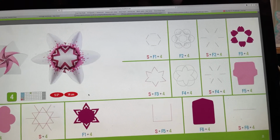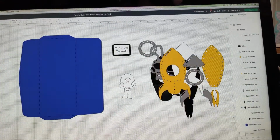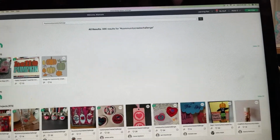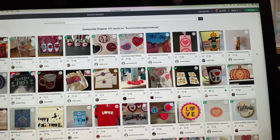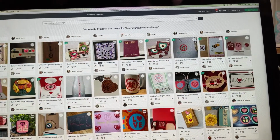I also wanted to thank and congratulate the winner of the Cricut Community Challenge. So let's go here. If you type in hashtag community create challenge, it's a big long one, you can see that there are 973 projects for the Community Create Challenge, and you will see my friend Carrie Perdomo, who is the winner. Isn't this great? If you wanted to make any of these, I love this one from Lourdes.